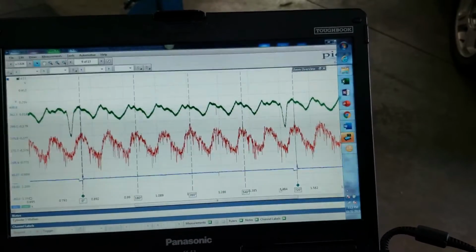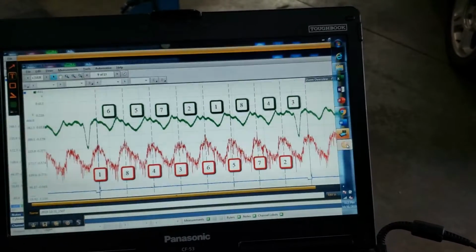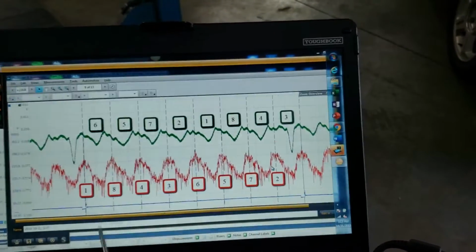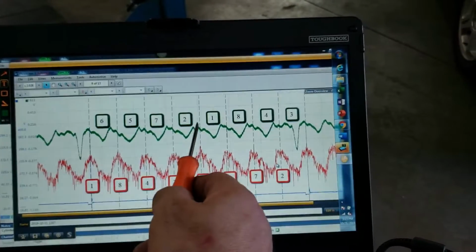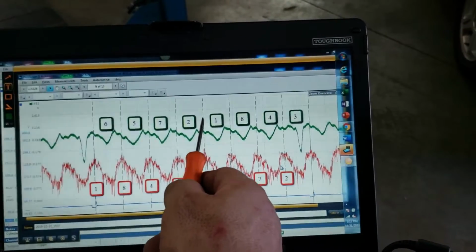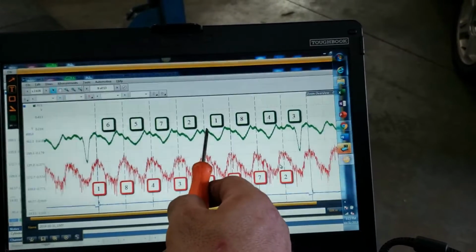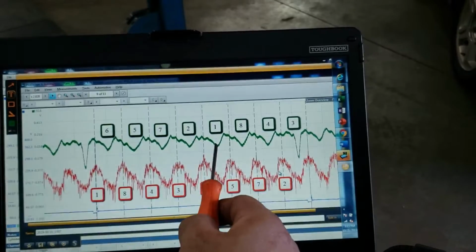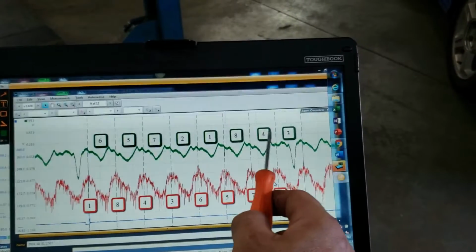So now if we go back to the other capture, that's how we're to determine which intake pull is for what cylinder. Cylinder 1, just to the right of 360 degrees, just to the right of center, that's when the intake stroke starts for cylinder 1. So this is cylinder 1's intake stroke or intake pull. Then we just plot our firing order, 1, 8, 4, 3.